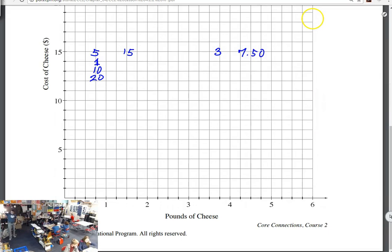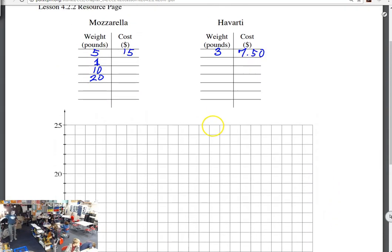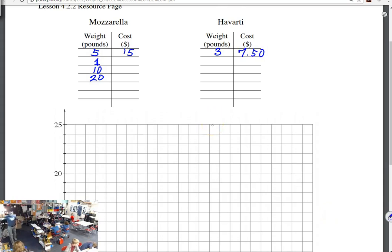There we go. It runs out at 6. Yeah, but it runs out at 6. Because you don't have to be in order when you're plotting points. And I have an intention for why I did that. You'll see in a minute.